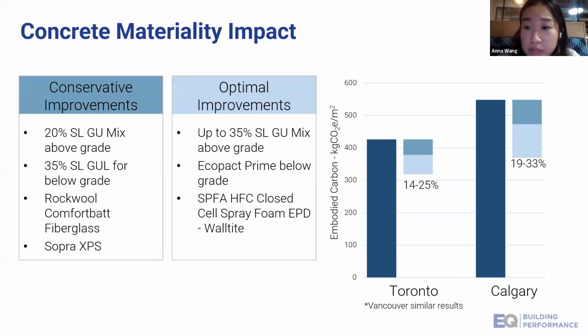With these minor adjustments, a project may already save 14% from baseline, which already exceeds the optimal improvement package in concrete limited design changes that we showed previously. One thing to point out is that the upgrade in insulation between the 2 packages only accounts for approximately a 4% improvement between the 2 packages. So with the remainder of each package attributed to the mix design, the point of that is really to consider your mix design early on.